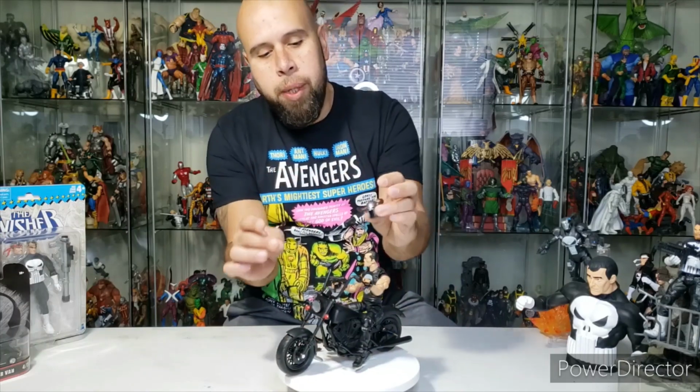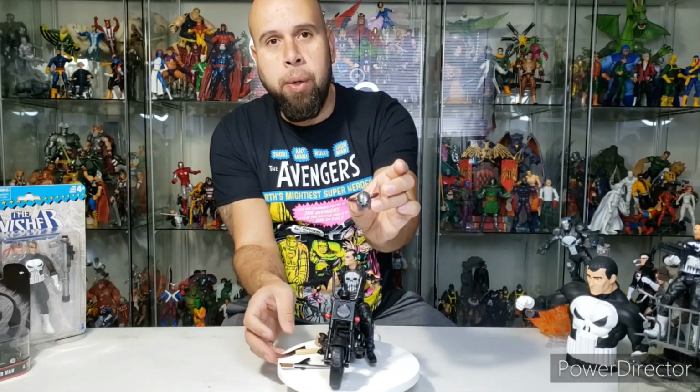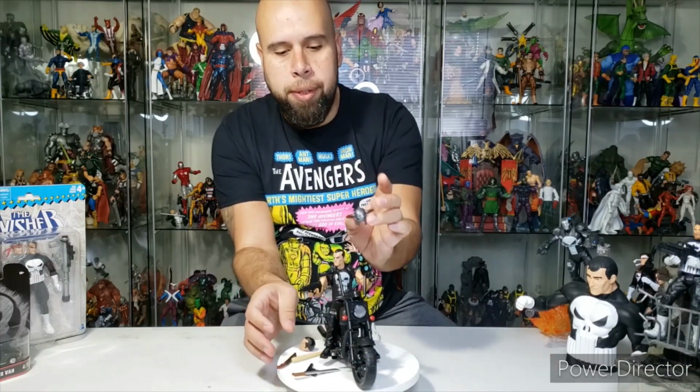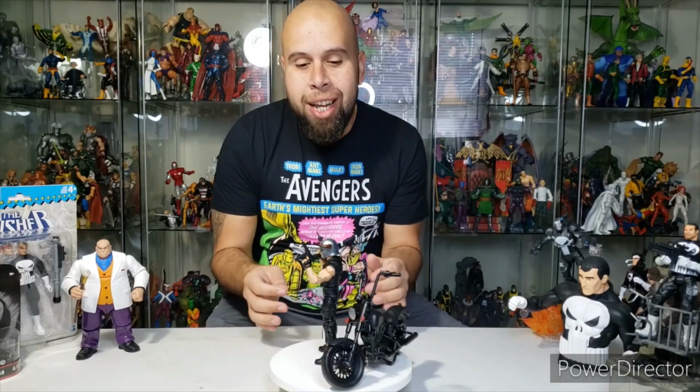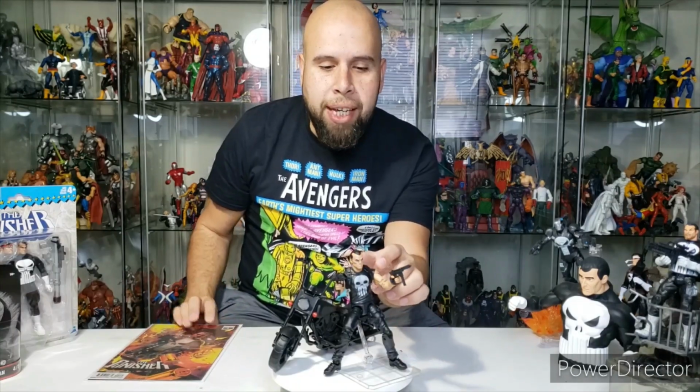They added this helmet, which is a nod to the more recent story, Punisher's Kill Crew, which we'll talk about in just a moment. So Punisher is one of my favorite characters in the Marvel Universe, my favorite anti-hero. He made his debut in issue 129 of The Amazing Spider-Man in 1974. And just like the Kingpin, who was featured in my last Marvel Legend video, he was created by John Romita Sr. Here we see the Punisher with his straight face.